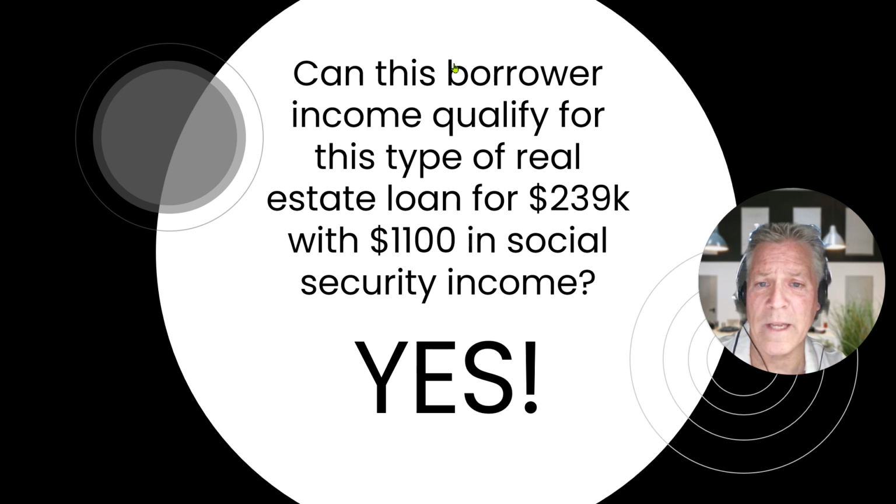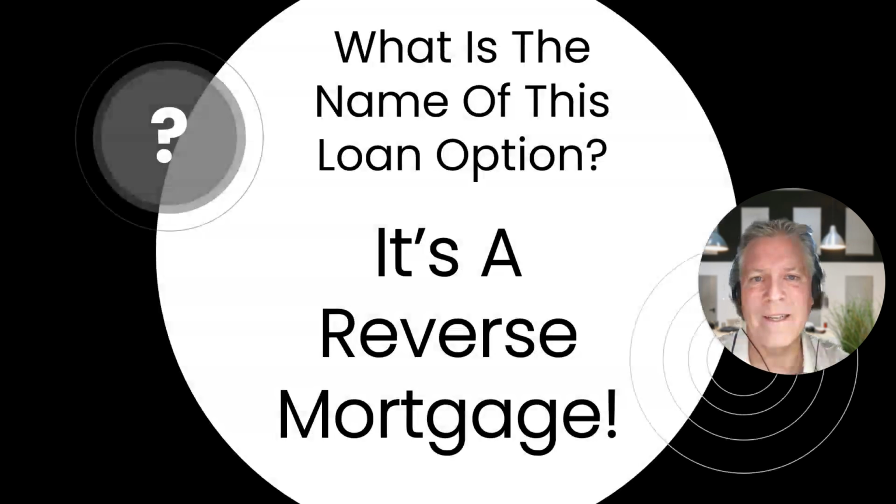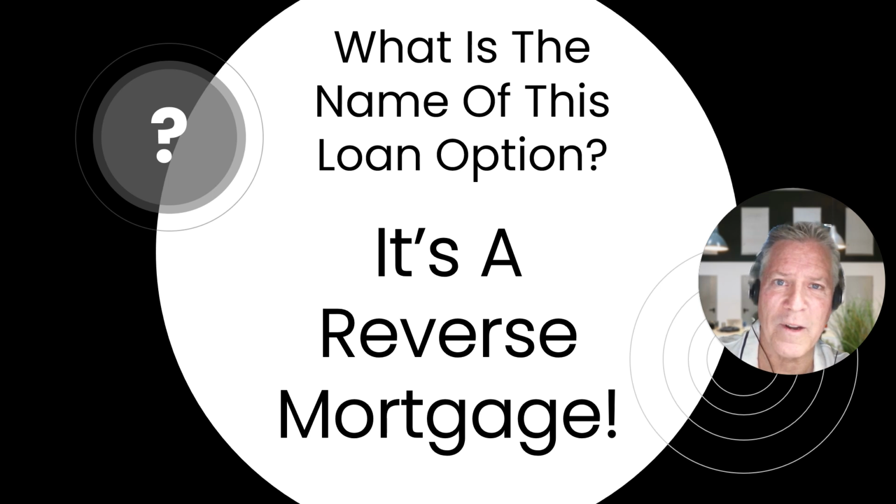So can this borrower income qualify for this type of loan? $1,100 in Social Security earned income only for a $239,000 loan? Yes. Yes, he can. What type of loan is this? A reverse mortgage. Some of you may have already figured that out, but please don't click out yet.